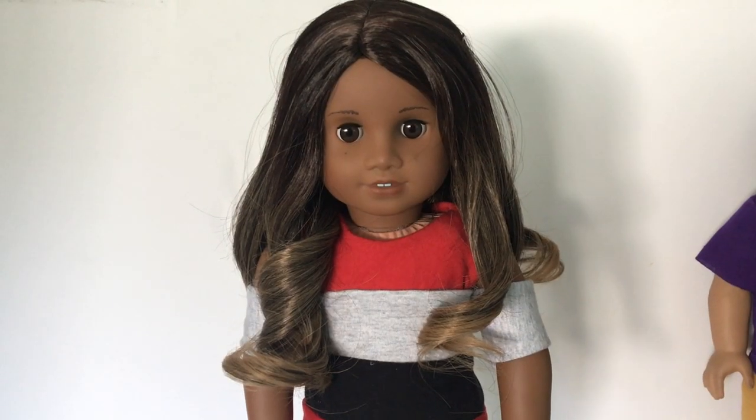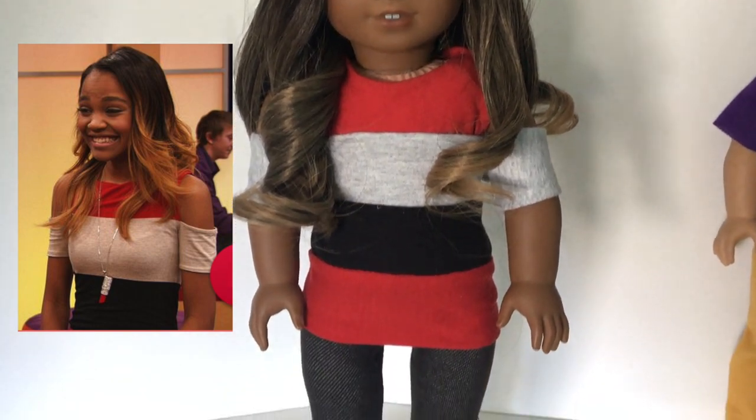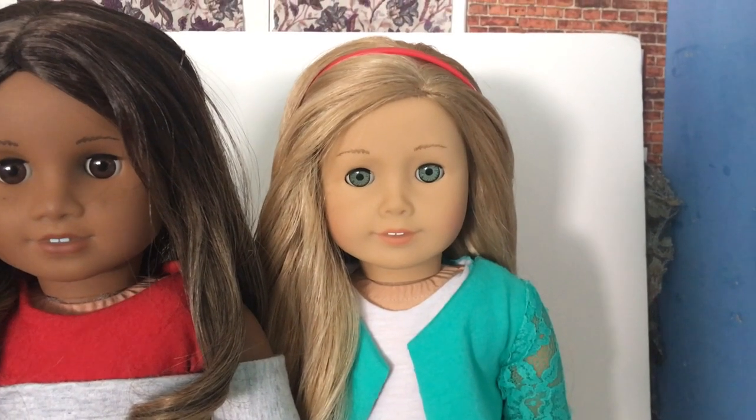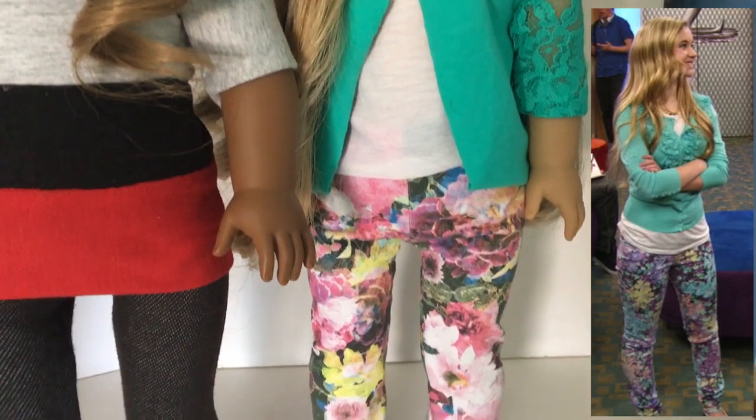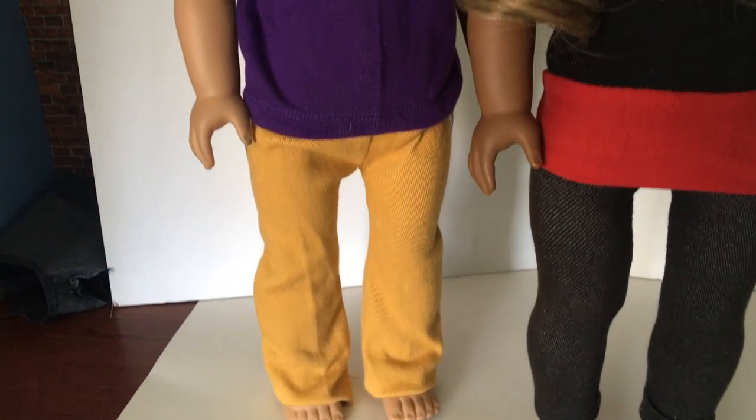Chyna is Raven with a wig from One of a Kind Dolls by Design. Her top is a recreation of this. Olive is Caroline with Maya's old wig. Her outfits were inspired by this. Fletcher is just Farkle. He's an artist, so I put him in some complimentary colors.